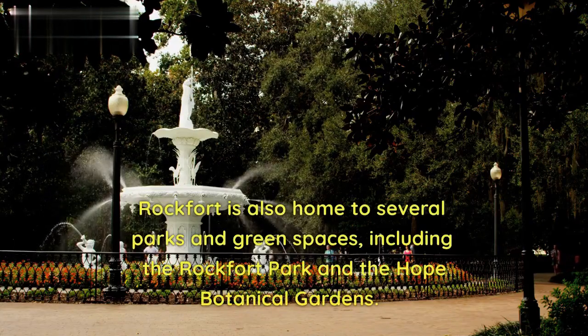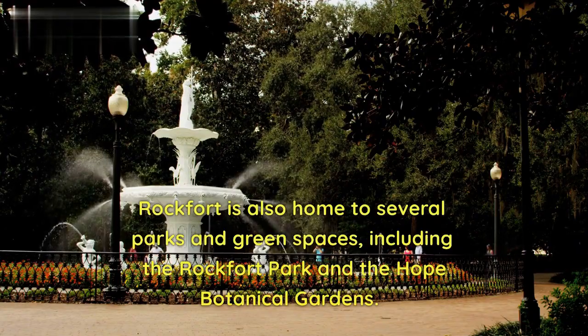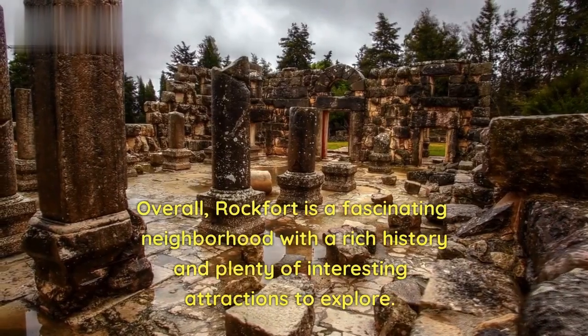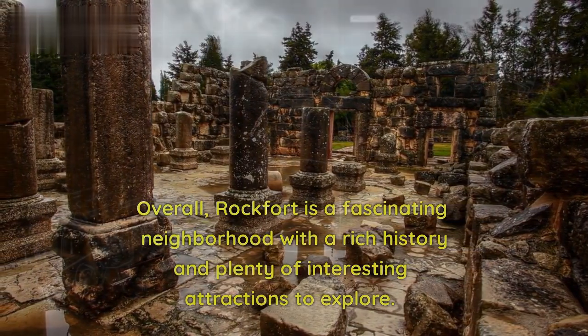Rockfort is also home to several parks and green spaces, including the Rockfort Park and the Hope Botanical Gardens. These areas offer visitors a chance to relax and enjoy the natural beauty of Jamaica. Overall, Rockfort is a fascinating neighborhood with a rich history and plenty of interesting attractions to explore.